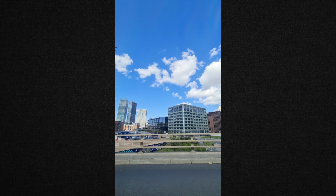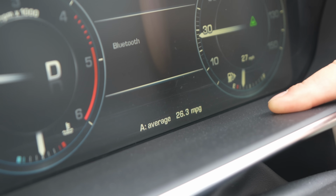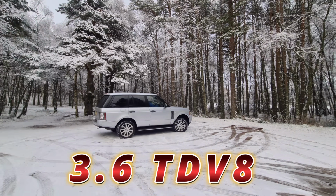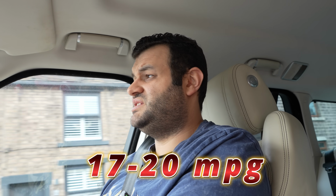So for the people in the UK, I have been driving in the city and this car is saying it's doing 26.3 miles to the gallon, if that's important to you. And to make it a bit more relevant, the silver Range Rover I have, the 3.6 TD V8, is doing 17, 18, maybe 20 miles to the gallon. That's 3.6, if that's important.